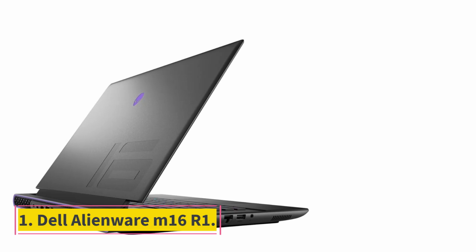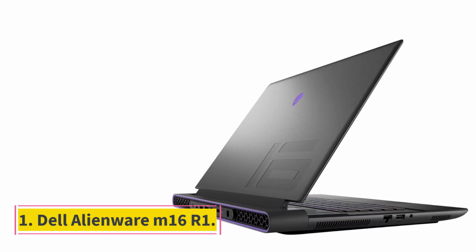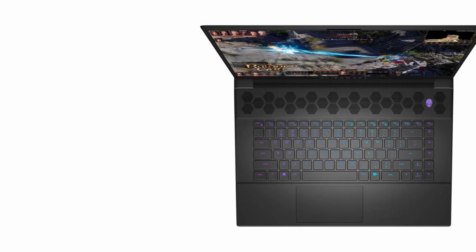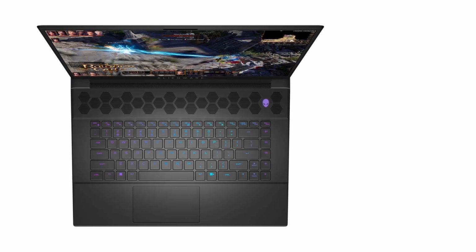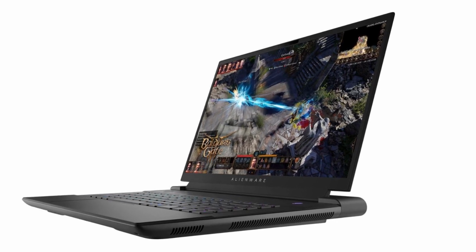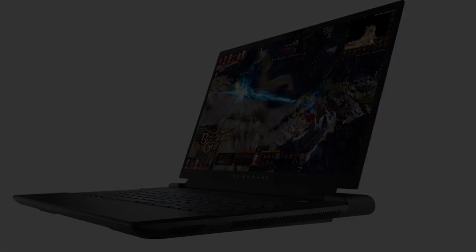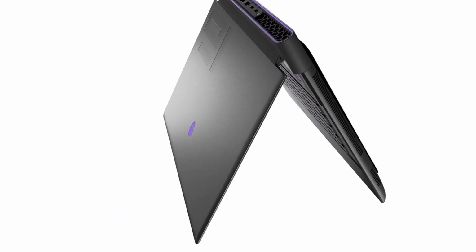Number 1. Dell Alienware M16 R1. The best gaming laptop we've tested is the Dell Alienware M16 R1 2023. This 16-inch model provides an amazing gaming experience. It's available with fast AMD Ryzen 7000 CPUs and various discrete AMD and NVIDIA GPUs, up to an RTX 4090.